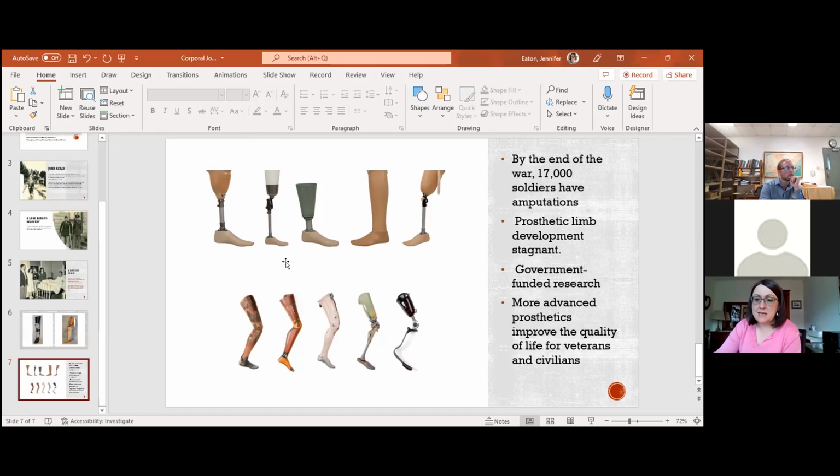Such devices enabled civilians and veterans alike to have a much better quality of life, better mobility, and today you often see amputees participating in sports. It's no longer such a debilitating injury. That's all I've got.